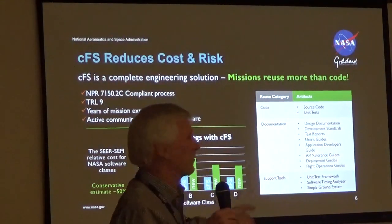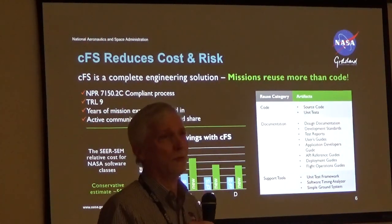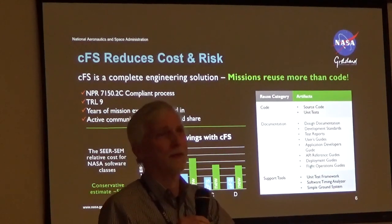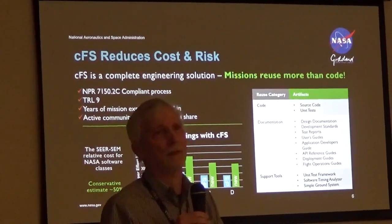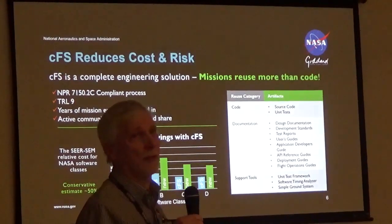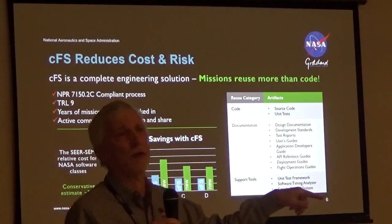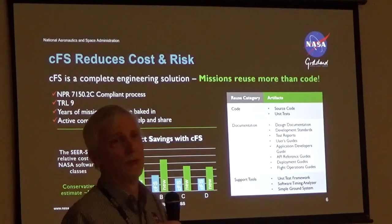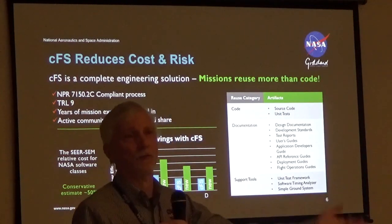So I'm not going to talk too much on this kind of chart, but cFS is this engineering complete solution. So it's got all the tests, all the documentation, requirements, all the things that actually cost a lot of money. It's not just the code. The code is straightforward to use, but the costs are about the certification efforts and the design documents and all these other artifacts. And they all come with it. So you just have to do your bit of it for your particular target and your mission, but you get to reuse all the common software artifacts to do that certification. That's huge. And that's what Artemis is taking advantage of.